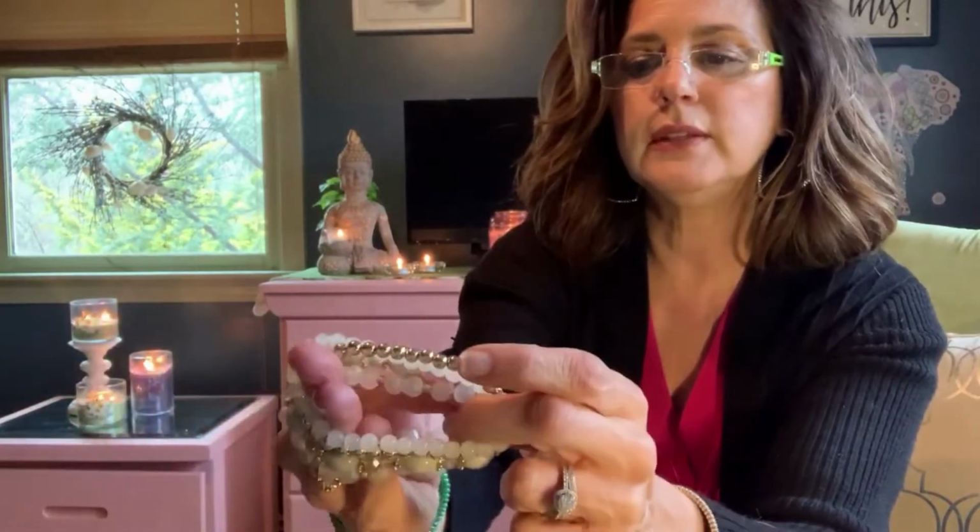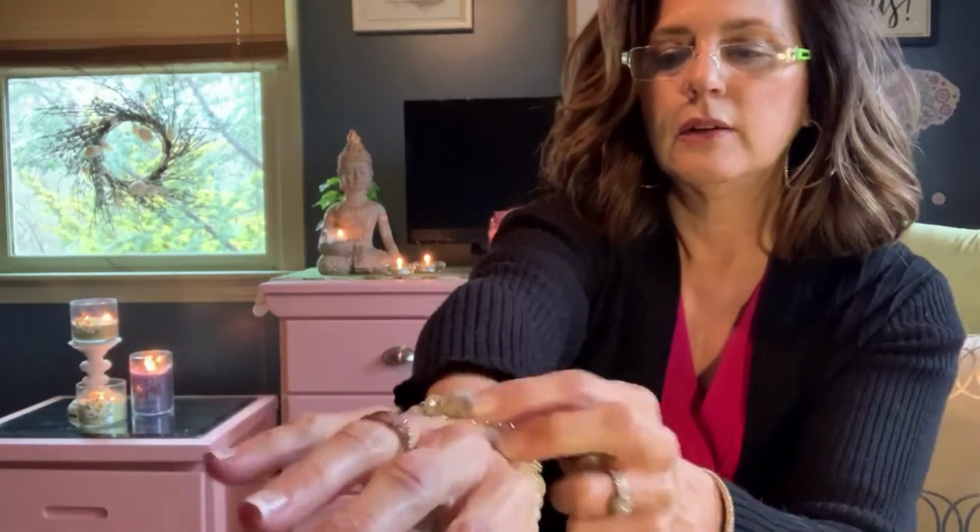But I have, this is an Alex and Ani bracelet that I've had for a long time. And so I'm going to put these on. Adorable. Gorgeous. You can coordinate them with other things that you already have.